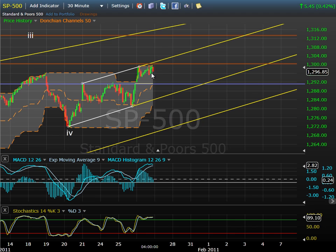But fifth waves can be short. You can have long first waves in terms of price and time. Certainly a third wave cannot be the shortest wave, and in this particular case, if this was the conclusion of wave 3 right here, this would not be the shortest wave. This would be. So there's different ways of looking at this here.